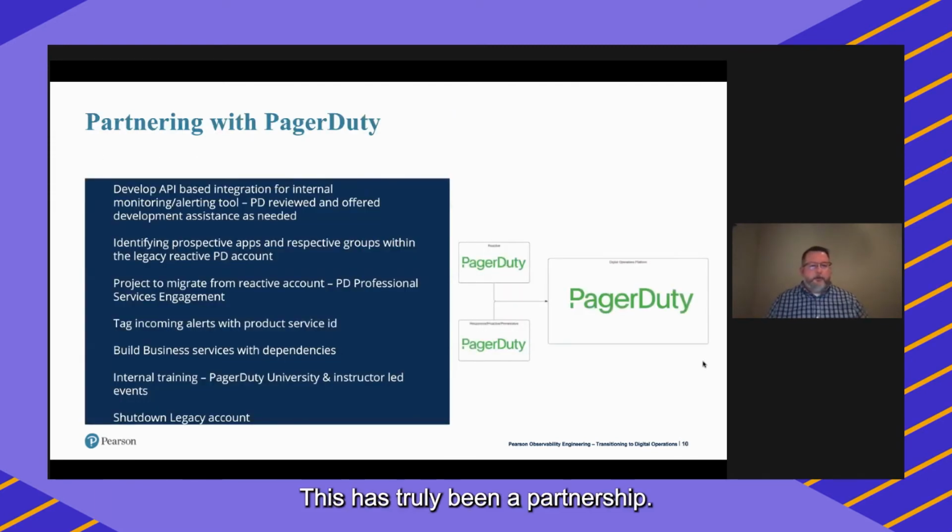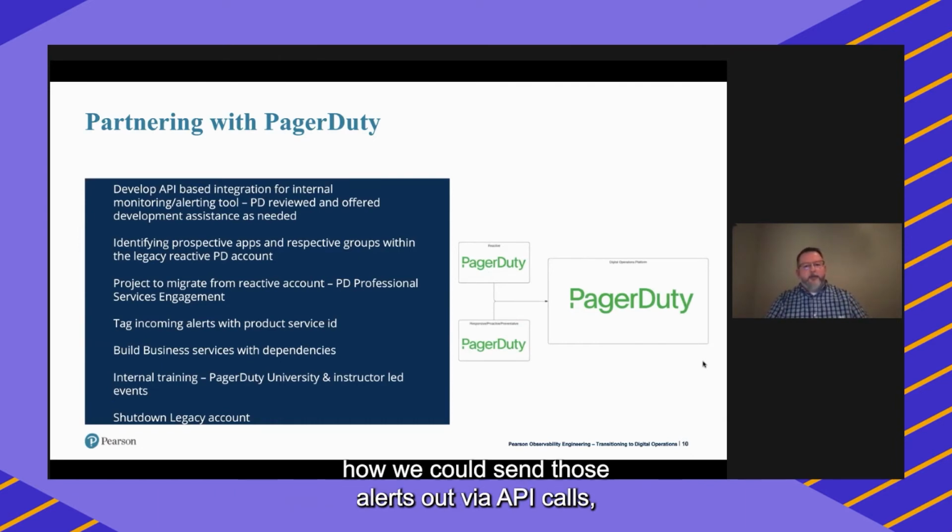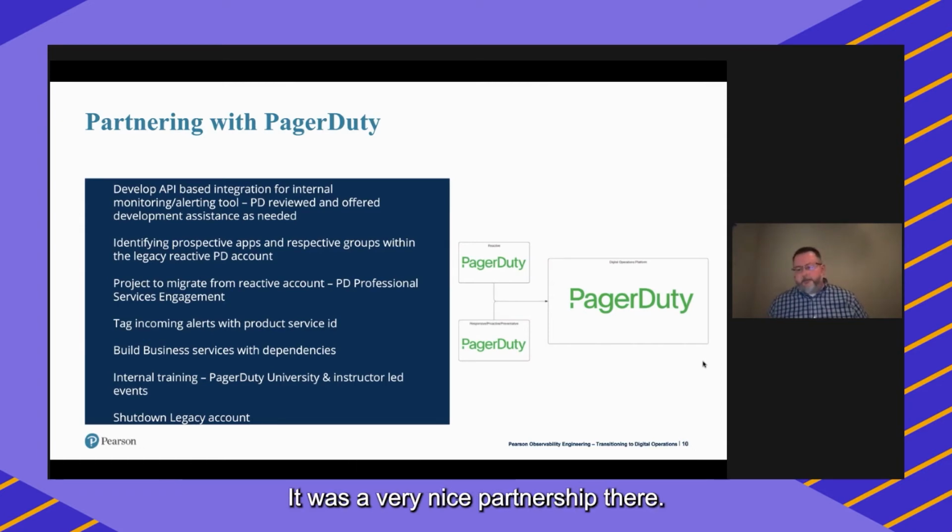This has truly been a partnership. We've been working with the PagerDuty team for quite some time now. Early on, they found quite a few areas for us to improve. One of our primary alerting tools was actually an email alerting tool as opposed to API based. So since it was internally developed, they spent some development time with us so that we could review that and identify how we could send those alerts out via API calls as opposed to email. It was a very nice partnership there. It definitely decreased our development time to delivery on that.